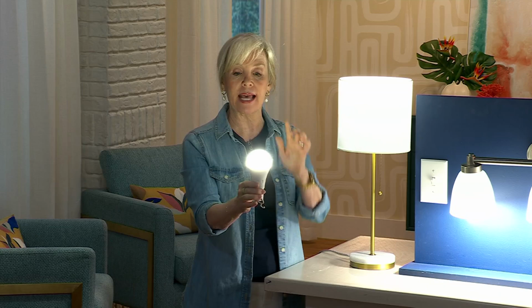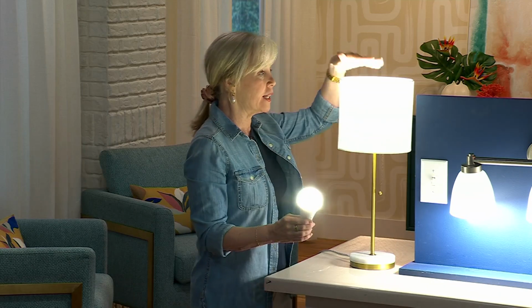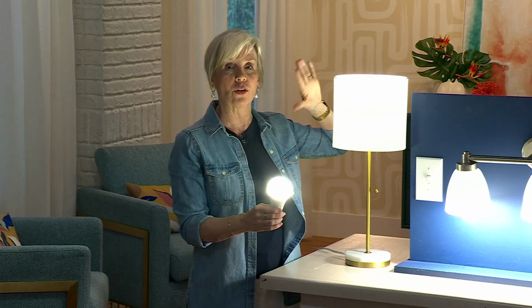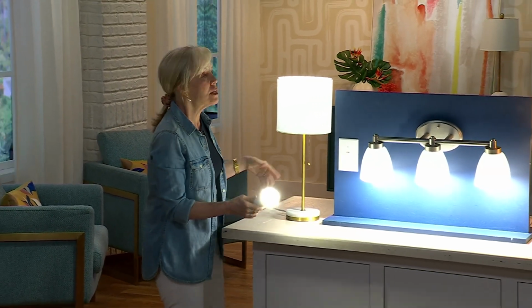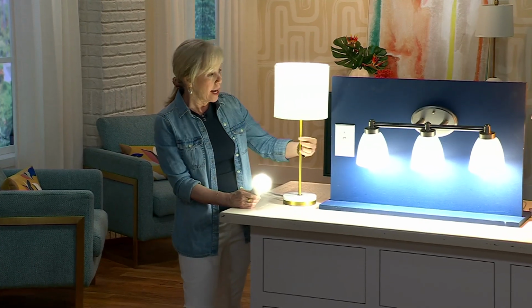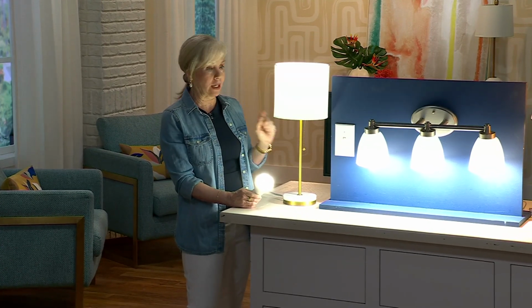The number 1 question is, how do I charge it? You put it in your lamp and you use it. It's fully charged in about 10 hours. And you know, LEDs hold their charge. They do. So once they're charged, it's good to go. You can turn it on and off just like a regular bulb.